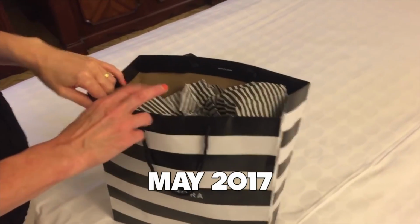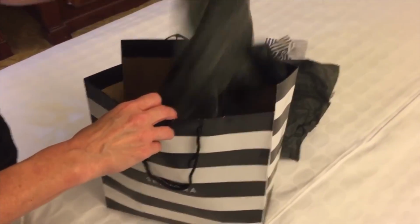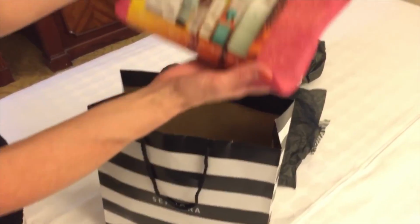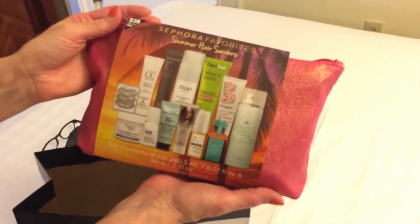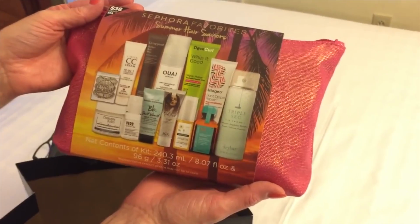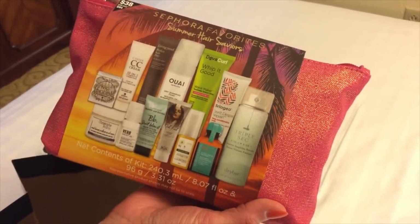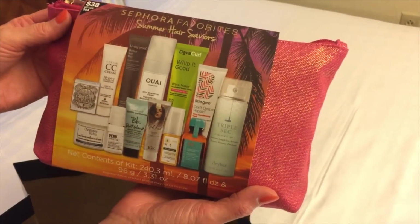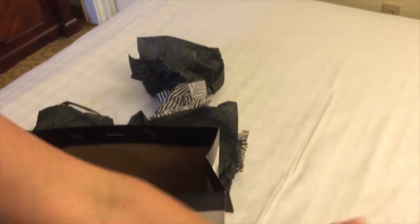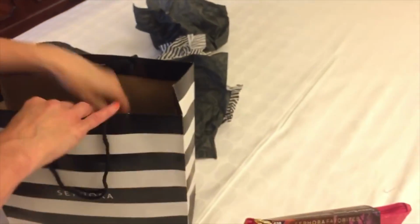So just a quick look at my Sephora haul I got from Disney Springs Sephora today. I managed to pick up a few bargains. I managed to pick up this, which is all luxury sample sizes of all these different products. There's dry shampoos in there, intense conditioners, leave-in products, some invisible bubbles. So yeah, something to try before you buy a full size of anything. And that was $38, so that is a real steal.